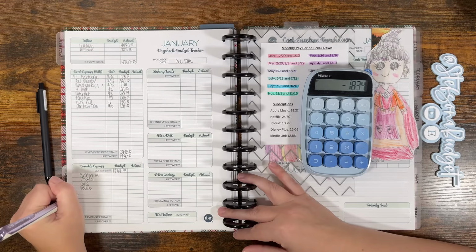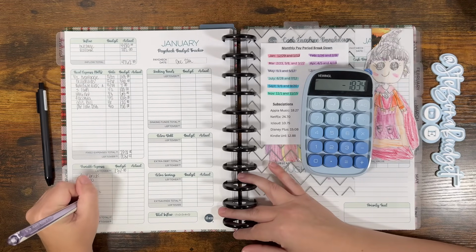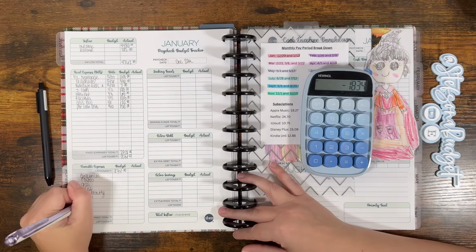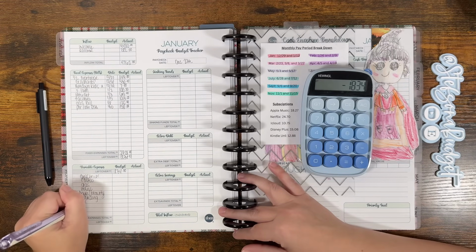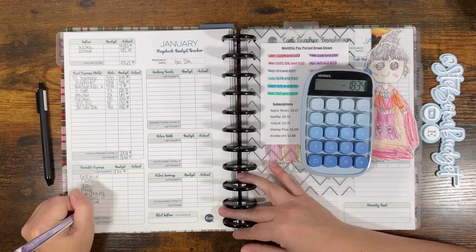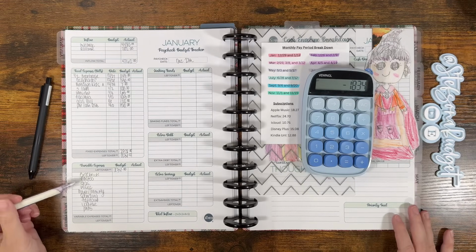All right, so we have groceries, Costco, gas. We have a miscellaneous category. We do house and beauty. Okay, we have spending. We do takeout. We do water, and we have a pets category. Okay, that's all of our envelopes.